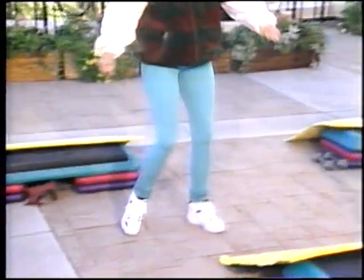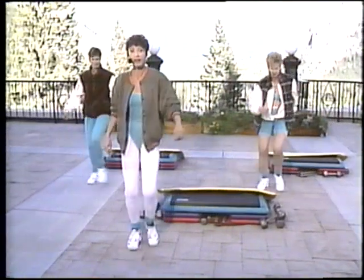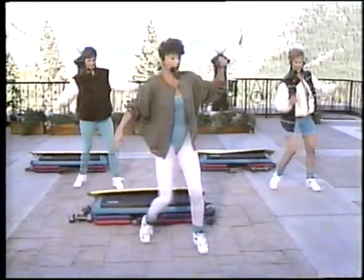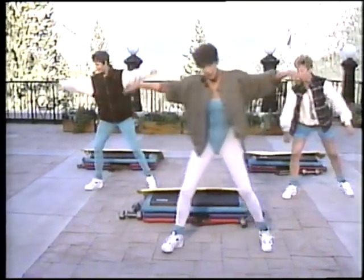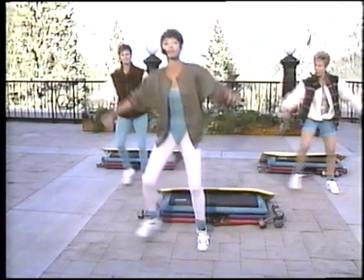I need to add something. March, march, I need to add step touches. Right here. 4, 3. Here we go. Step together, kick across. March, march, kick, step touches. 4, 3. Here we go. Step together, step across. March, march, kick, kick, step touch.